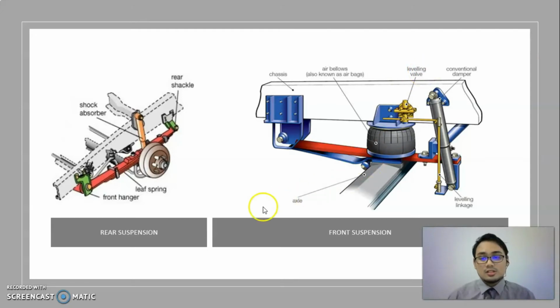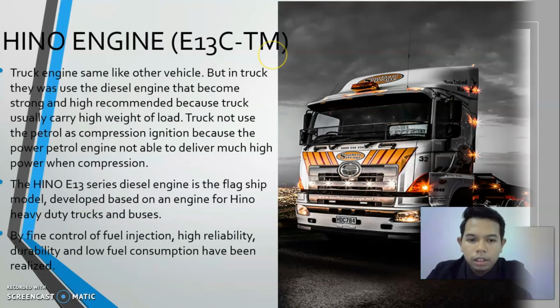Overall, even though the systems look different, the main focus is that the system helps to stabilize by providing a comfortable ride for the driver during the ride. And that's all from me, and we move on to the next presenter.